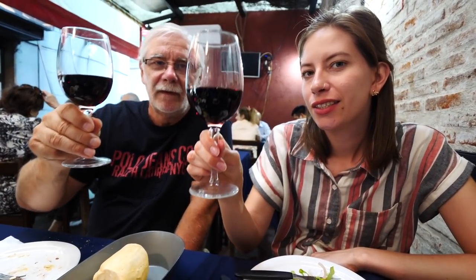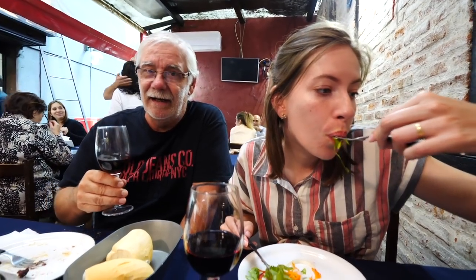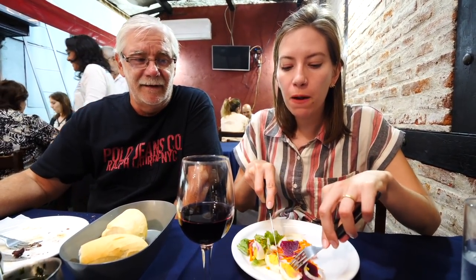Cheers. To a great asado here in Montevideo. Indeed. House wine is decent. It's very good. Yeah, it's a house wine. It's not a reserve, but for this kind of meat, it'll do. It'll serve its purpose.